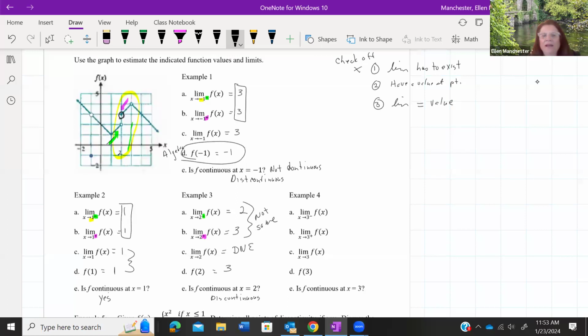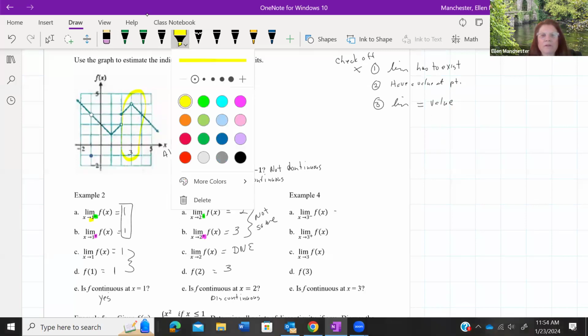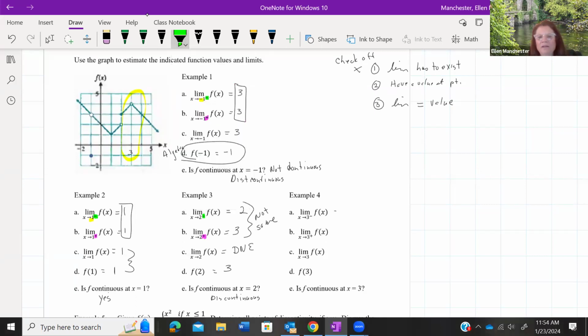Okay. All right, go ahead and try example 4. So now again, we're looking at a completely different spot on my graph. We're looking at x is 3, so right in here. So go ahead in the chat and give me your 5 answers. First answer is limit coming in from the left. Second answer is the limit coming in from the right. Third answer is, does the limit exist? What's the value there? And then, is it continuous? So give me 5 answers in your chat.